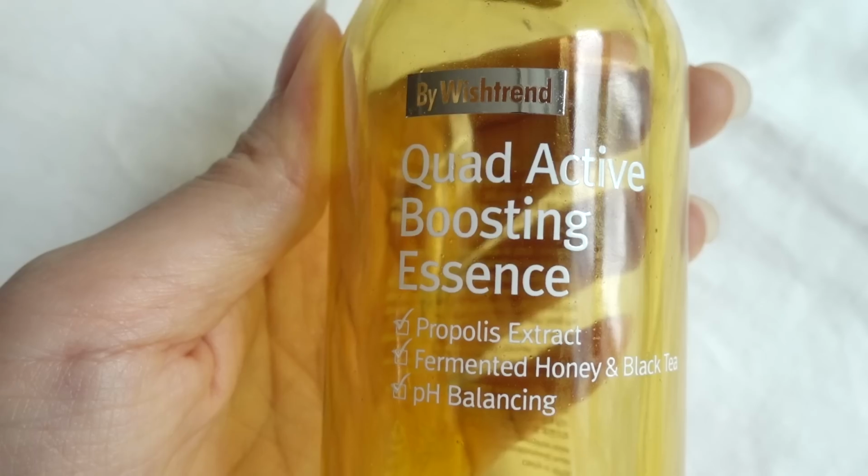And I feel like all skin types would love this, and especially if you do have a little bit of combination skin, like oily / dehydrated, I think this will be a really good toner. And then we're gonna move on to the by WISHTREND Quad Active Boosting Essence.